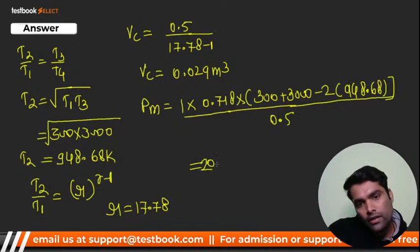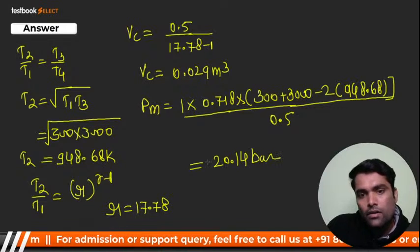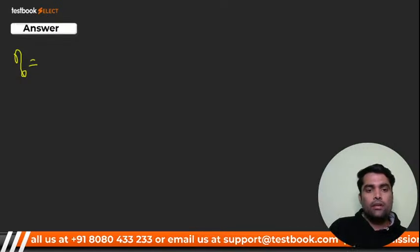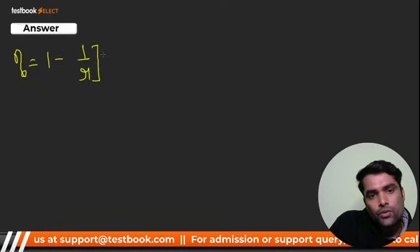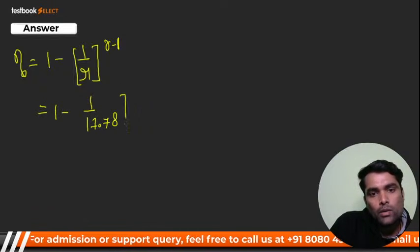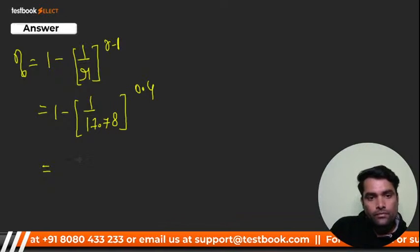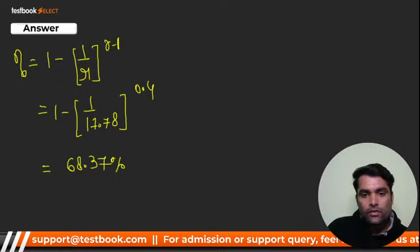So it is going to be 20, sorry. It is going to be 20.14 bar. It is PM, that is maximum pressure. Now my dear, if I go for efficiency, मैं आप क्या कैलकुलेट कर लूंगा? Efficiency from here. So my dear, efficiency will be 1 minus 1 upon compression ratio raised to power gamma minus 1. So it is 1 minus 1 upon 17.78 raised to power 0.4, 1.4 minus 1, that is 0.4. I'm going to get efficiency, and that will come around बच्चा पार्टी कितना? 68.37, right? Yes or no?